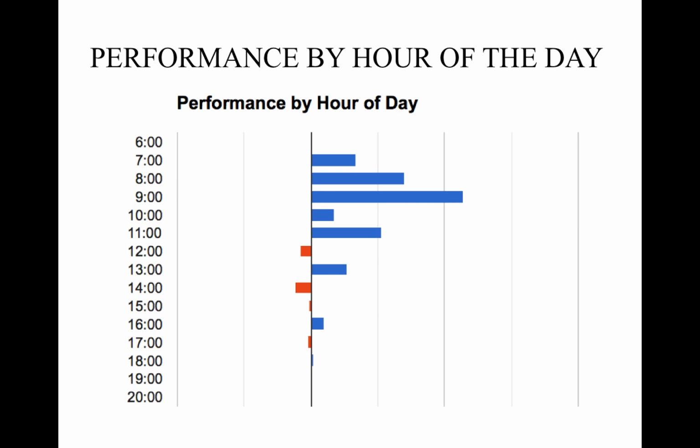We have been seeing some more volume trading in the pre-market, which is nice because it allows me to size up a bit more. Yeah, take it into the open. As you can see, those are my most profitable hours.